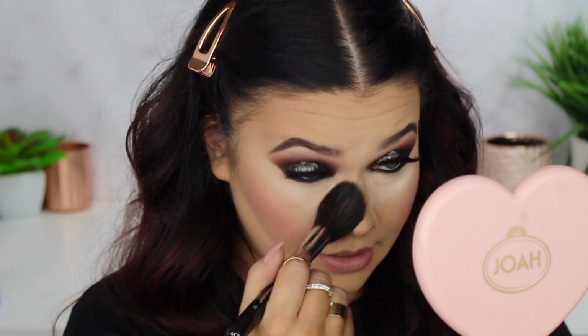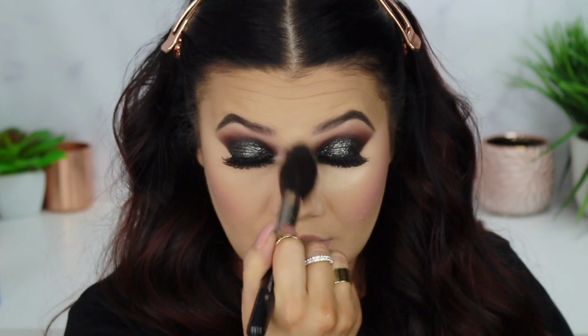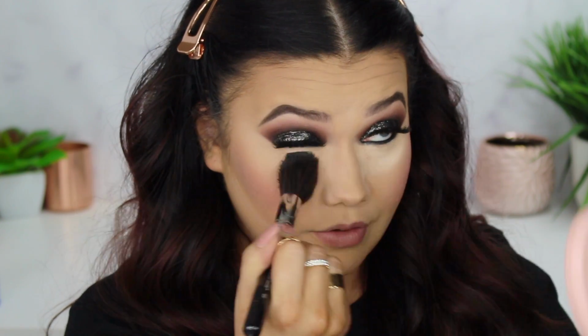I'm now going to dust off that translucent powder that I used to bake, and I just blend it on top of my blush and the rest of my face, especially my nose contour, to diffuse that out if I need to at all. Oh, this baking powder is fantastic.